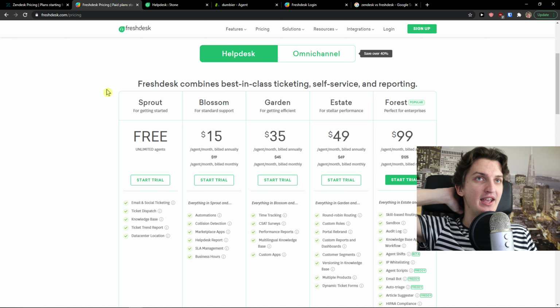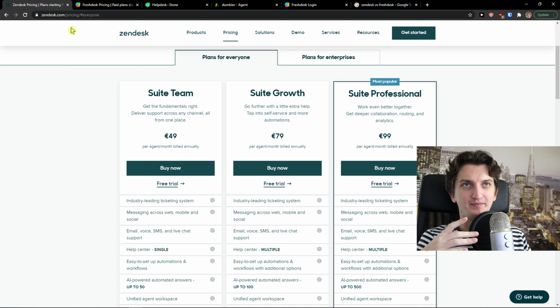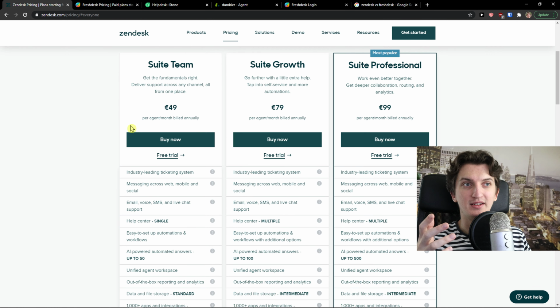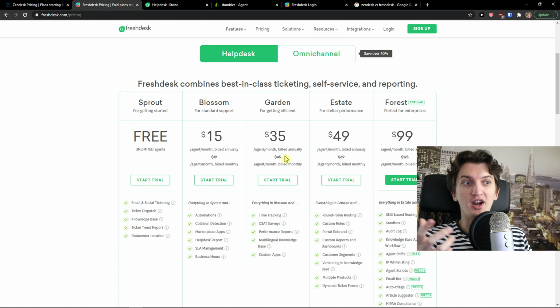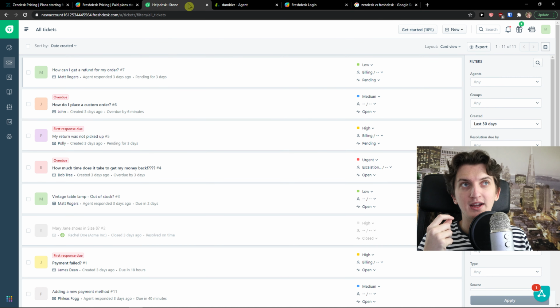So yeah, FreshDesk is much cheaper. So from the pricing standpoint, FreshDesk is top notch. You got Garden, Estate, Forest. Even the Blossom and the Garden, which is like enough, billed monthly, that's €35, and ZenDesk is 50. The beginning is €50. So even with the Garden, which is going to be enough, you're going to pay like €35 versus Suite Growth at 80. But again, maybe you will like ZenDesk more based on the features I'm going to show you.